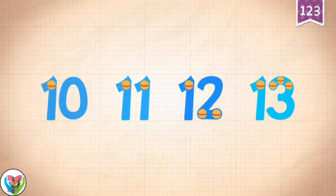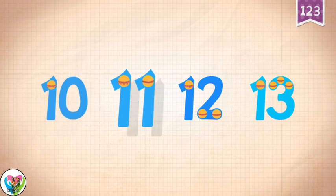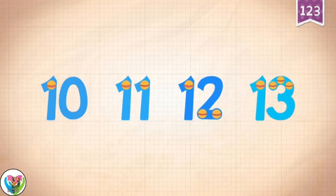13. Count by ones starting at 10. 10, 11, 12, 13.